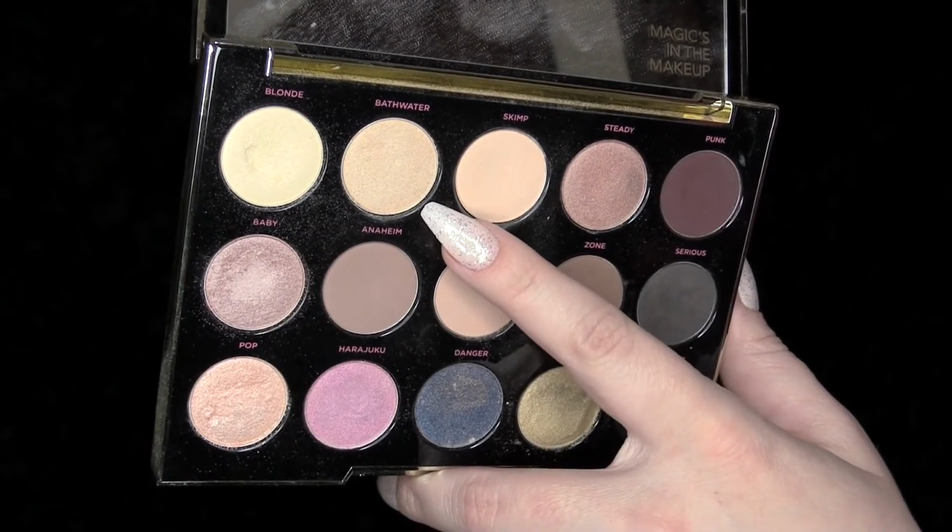Okay, and just to brighten things up a little bit before we add our highlights, I'm gonna go back in with the shadow Blonde, and I'm just brightening this inner corner here and sweeping that up into those shadows. This is just to really highlight that inner corner and bring attention to it. Now I'm going to be dipping into the shadow Bath Water to finish up our highlight, and I'm going to take my little brush here and get it wet first so we get the most out of our pigment as possible. And I am just going to pop this right in the very inner corner.